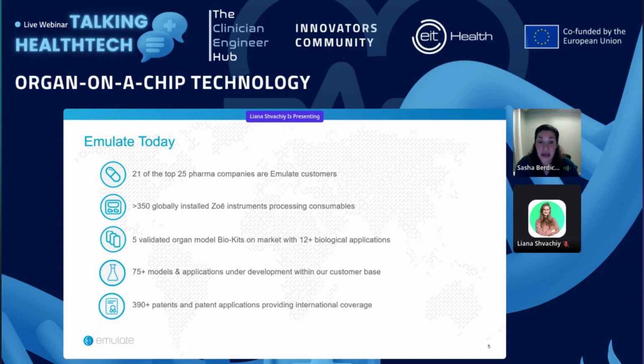So not everything we have and we published is done internally by our internal researchers. The majority of adoption, and driving this adoption towards the clinics, is actually done by our customers. And we filed over 390 patents as well, providing international coverage. So this is really to highlight how rapidly this field is growing and how well it is adopted within the scientific community. Next slide, please.